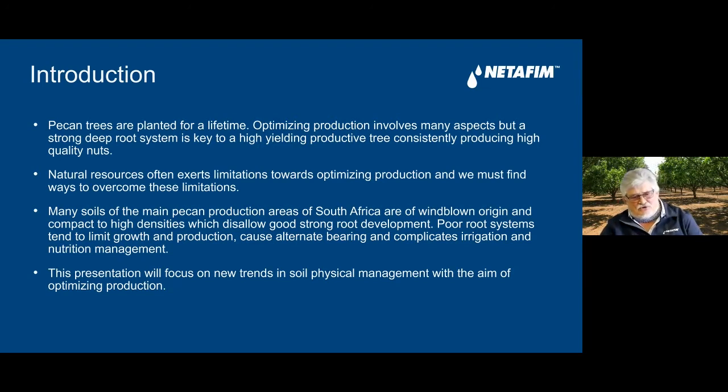Natural resources often exert limitations toward optimizing production, and we must find ways to overcome these limitations. It's not as if the pecan industry is unique regarding this. It applies everywhere you go. Nowhere will you find optimal conditions.